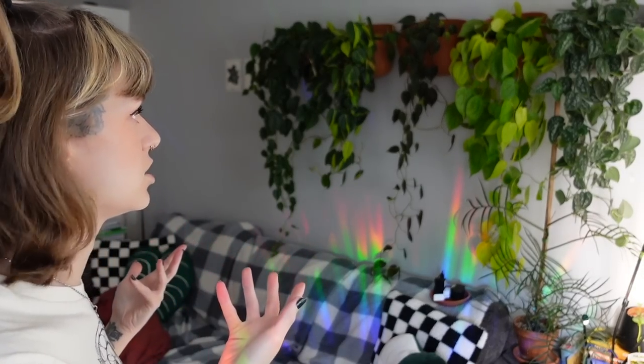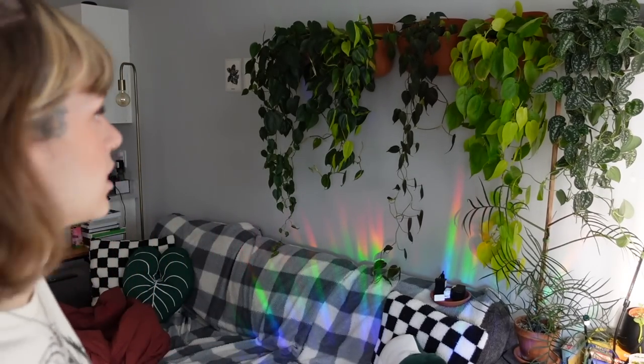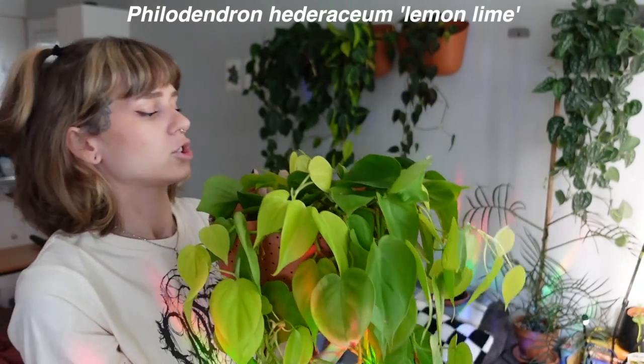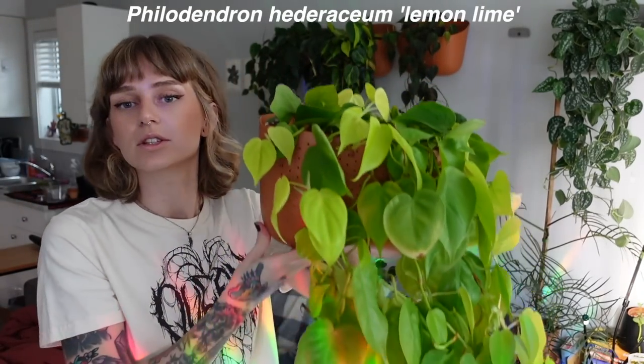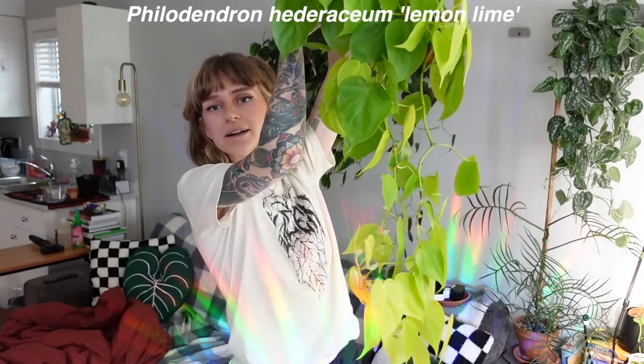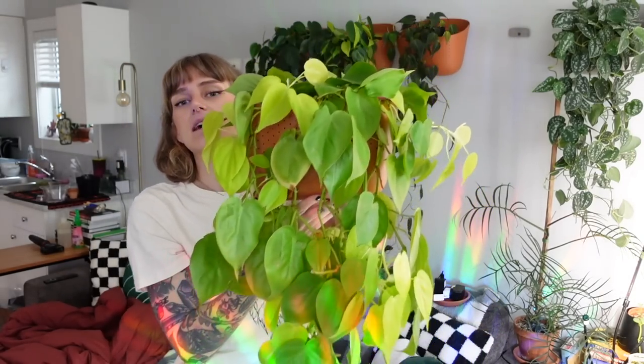It was super easy to get these installed and everything. Oh my goodness, this one is so heavy because, like I said, it was just watered not long ago. This is my Philodendron Lemon Lime, which honestly looked rough for a while, but it's looking so much better now. Look at how full it is and how long. Oh my goodness, it's definitely happy now. Whew, I can't even hold it up for very long. It's super, super heavy.